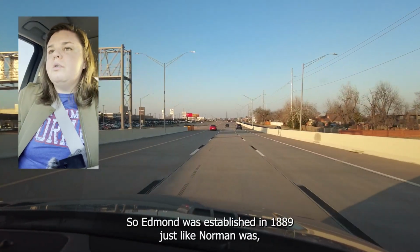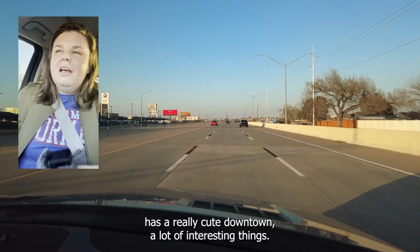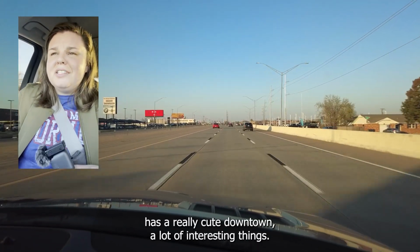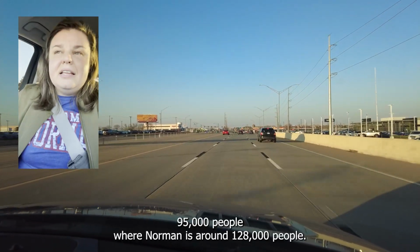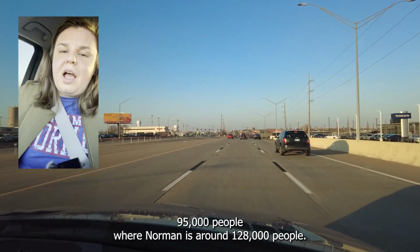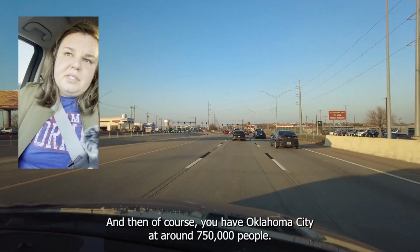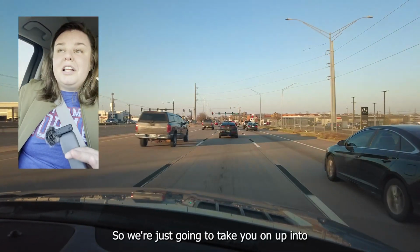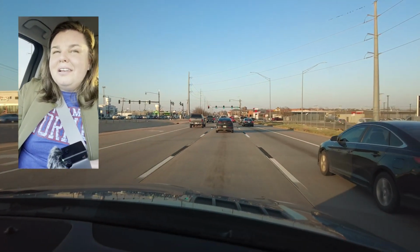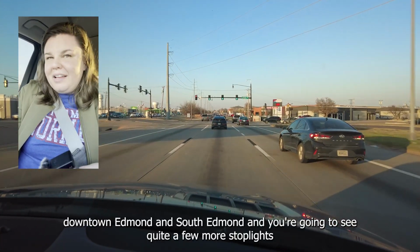So Edmond was established in 1889, just like Norman was. It has a really cute downtown, a lot of interesting things, and of course the population of Edmond is just around 95,000 people, where Norman is around 128,000 people. And then of course you have Oklahoma City at around 750,000 people. So we're just going to take you on up into downtown Edmond itself, and you're going to see quite a few more stoplights from here on out.